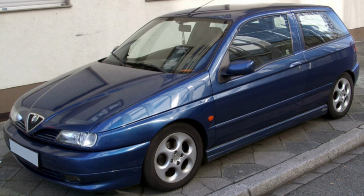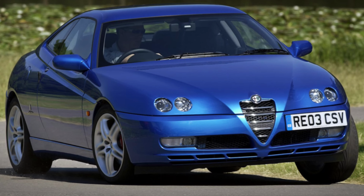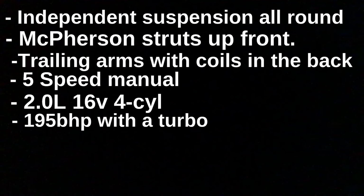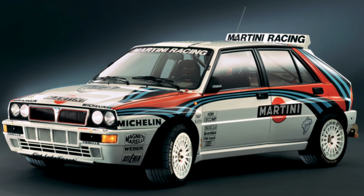The car would use Fiat's Type 2 platform, used by the Tipo and the Alfa 145 and 146, and a modified version of the platform was used by another excellent coupe, the Alfa Romeo GTV. The Fiat Coupe had independent suspension all round, McPherson struts up front and trailing arms with coils at the back. I'm going to pretend to know what that means. At launch, it had a 5-speed manual paired with a 2-litre 16-valve 4-cylinder engine, producing 195 brake horsepower with a turbo and 142 brake horsepower without. This was a development of Fiat's twin-cam engine, an engine used by the Lancia Delta Integrale, one of the greatest rally cars of all time.